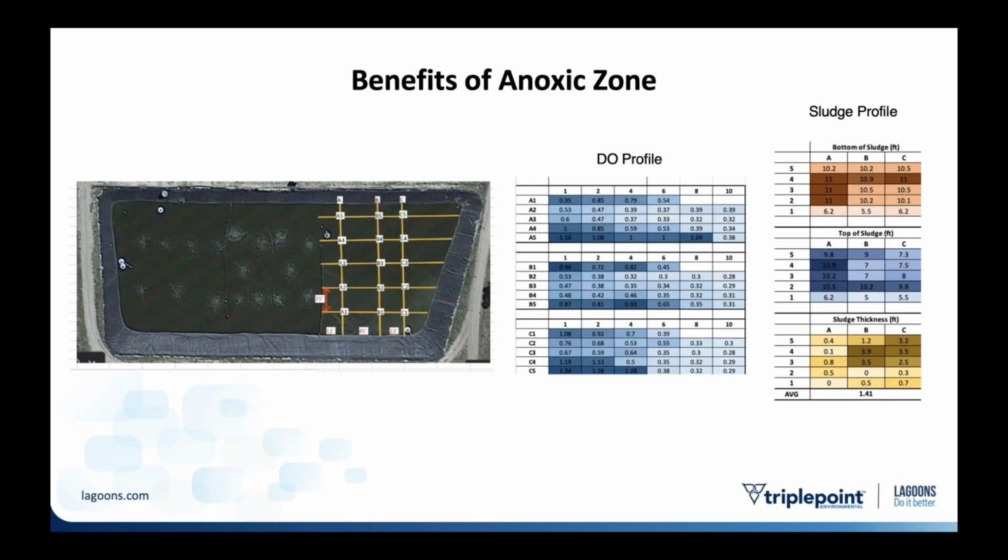So this is a survey of a plant we did, and I'll talk a little bit more about it later, where we go in there, we do a sludge profile, and we do a DO profile. That was me in the boat at the beginning of the class in the agenda slide, literally right there. And pretty nasty business being in that boat with the sludge judging and such, but somebody's got to do it.